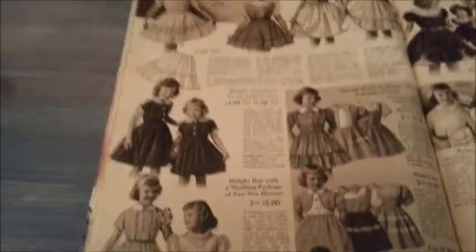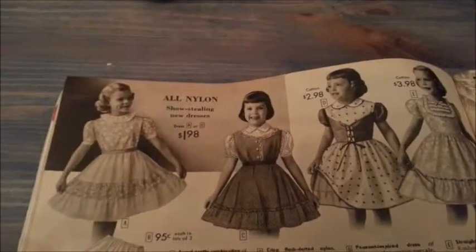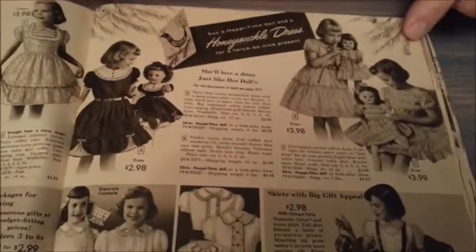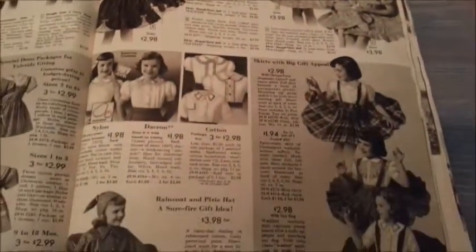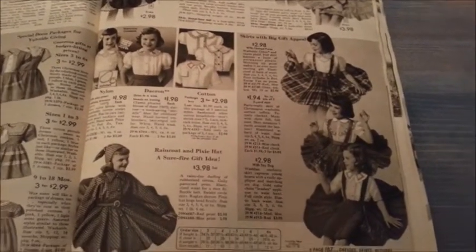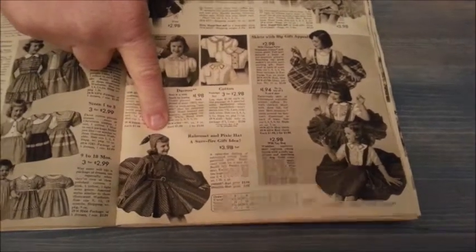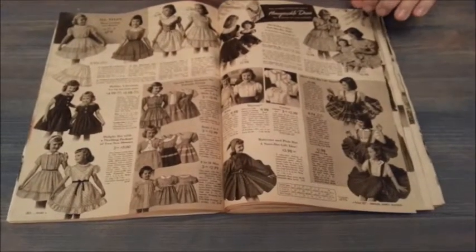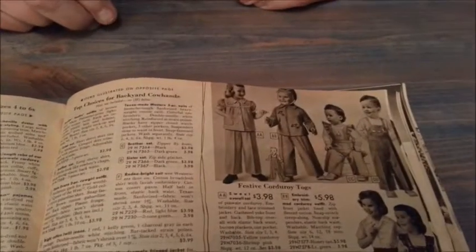That's the hairdo I had when I was that age. I was probably about in 54. That's probably about what I looked like. That's about how old I was then. Yeah, it looks about a 3-year-old. Oh, this is so cute. Little toddler outfits.